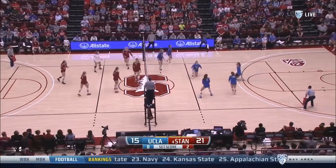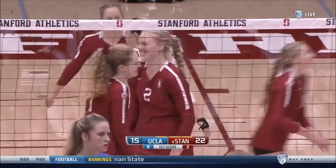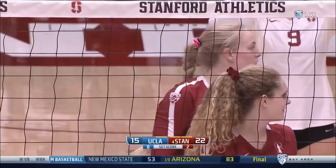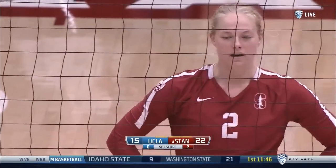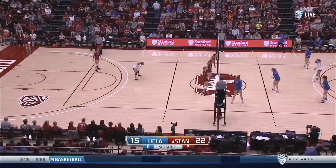Plummer with the kill. Campo immediately comes in and gets a nice dig. Keep that rally going. Too much heat by Plummer on that. So 15 for Catherine now in the kill department. Gray serving.